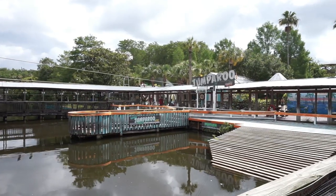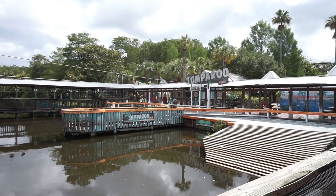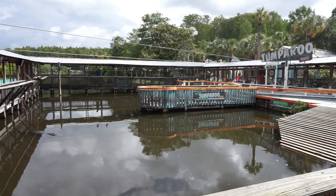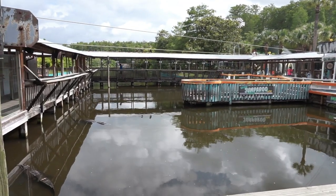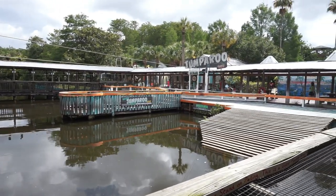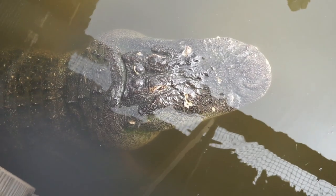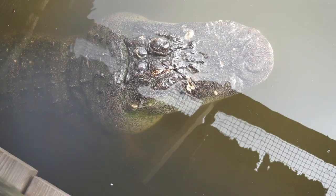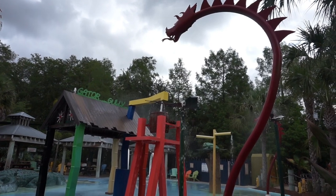Not far from the front of the park, there is the Jumparoo Show sort of stadium, I guess if you want to call it, or show arena. And there are some big boys in this bit of water, so we'll be coming back to watch this show later on, which I believe is at 12:45. The camera's not going to do it justice, but this guy is a beast. He is massive. If I'd known this was here, I would have brought our swim stuff.